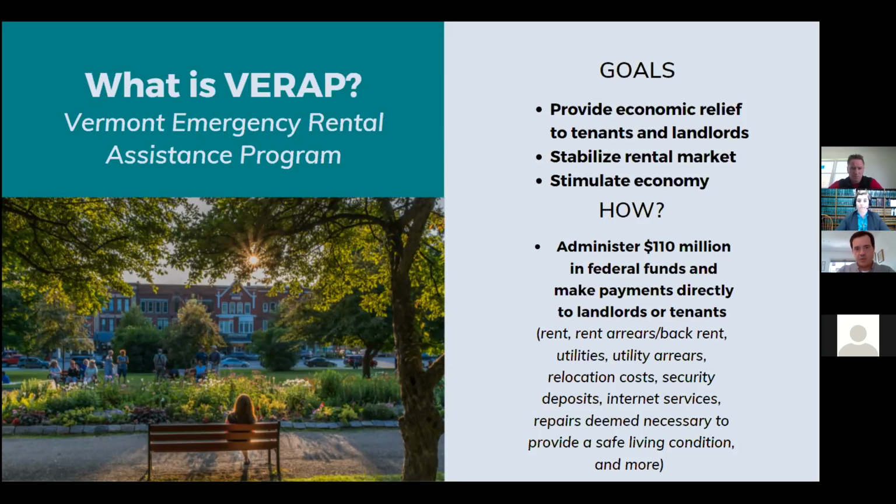There will also be a portion of the program that will deal with utilities, same structure, both back and forward with the amount of months. That part of the application is not available yet. That's being administered by the Department of Public Services, and they're hoping, again, to have that up by the end of May, accessible through the same portal. So hopefully that will make it easier for the tenants to access all of the assistance available through this program.